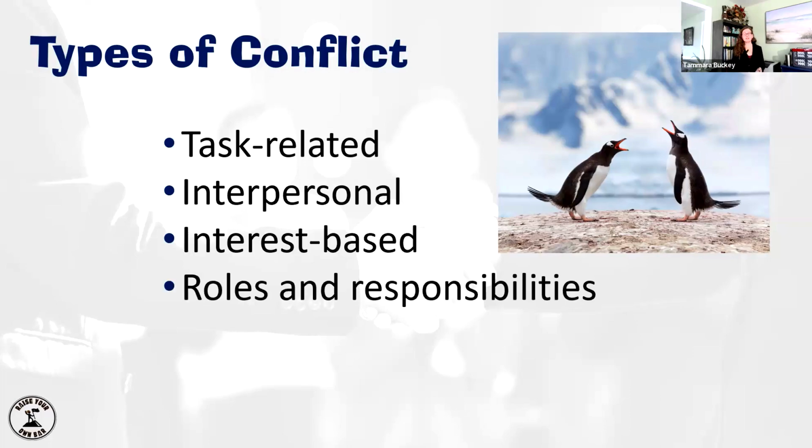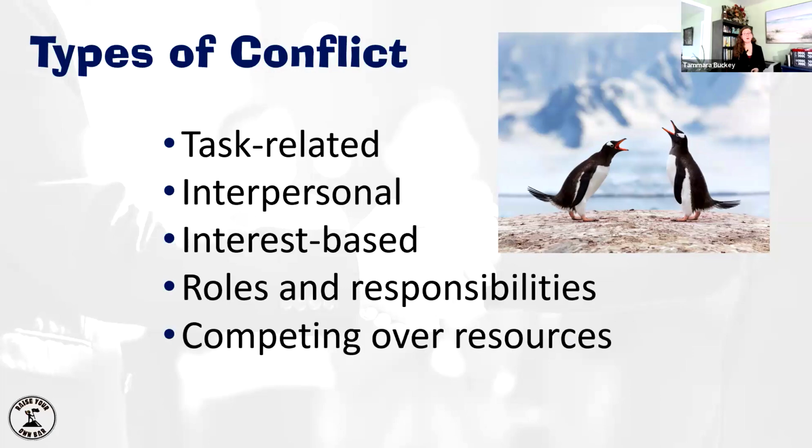And roles and responsibilities. Confusion or ambiguity regarding your roles or responsibilities, or even decision-making authority on the team can lead to conflict. And one we're all familiar with, competing over resources. A lot of times in project management, we're dealing with limited money, labor, supplies, even access to facilities can be a competition over resource. So by recognizing conflicts early and implementing structured resolution processes, project managers and business leaders can prevent issues from escalating and disrupting the project progress, as well as the overall organizational mission.